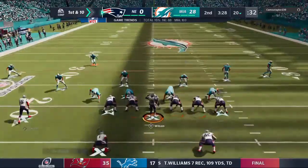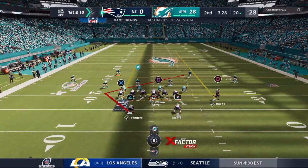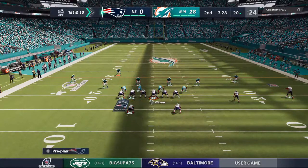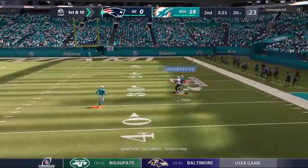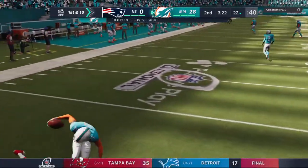The Pats at the line, ready to go. They trail early on the road in the playoffs. Not a great combination as they've got it 1st and 10. Trying to shake off the interception from the last drive. He'll look to throw. And his pass is intercepted for the 4th time today.